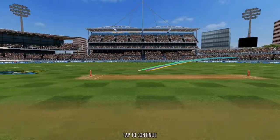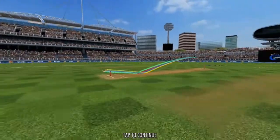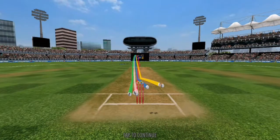Nicely driven to the offside covers, but fielder stopped it. No run. Good over from the batting team, that is.